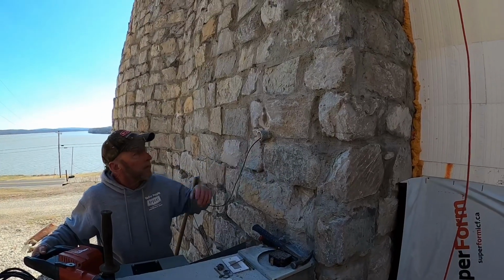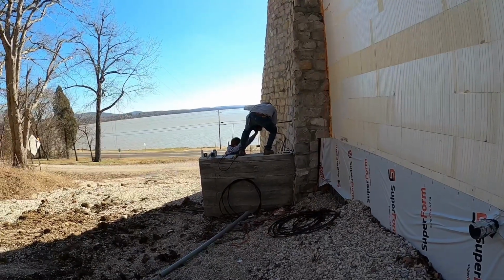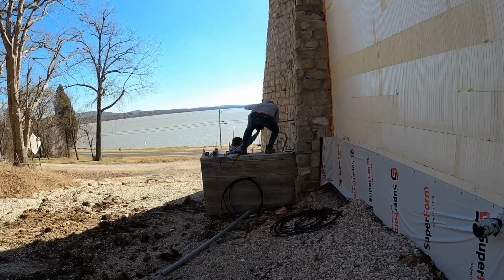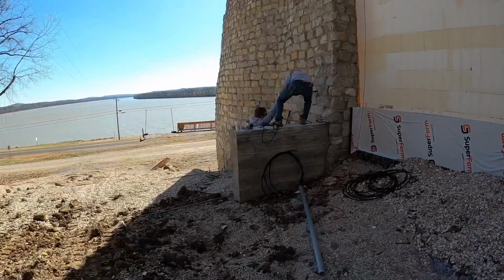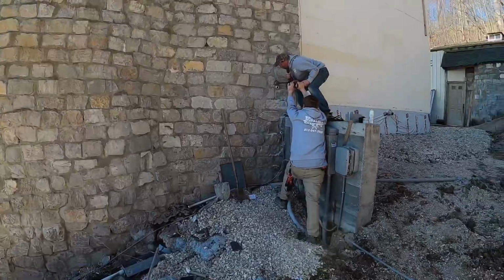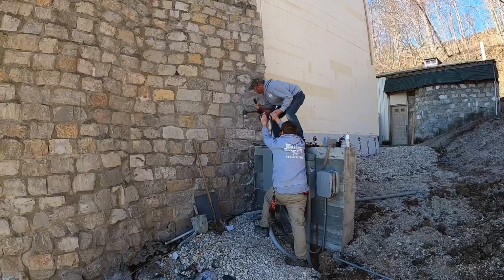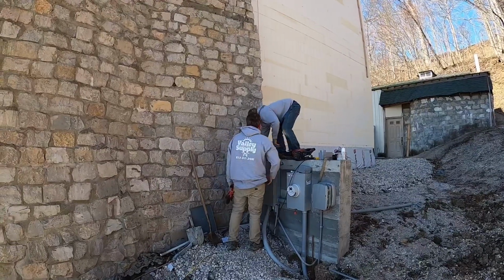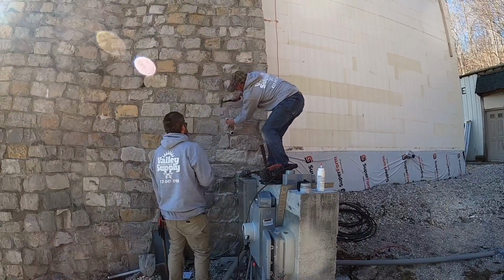That looks like that's going to be a fun one to drill. Yeah, it's not going to be fun at all. That core drill looks like no fun. So what they're doing is they're utilizing the PVC to keep the same angle to get into the castle. Hey, you got 3 out of 12. Limestone is no fun.